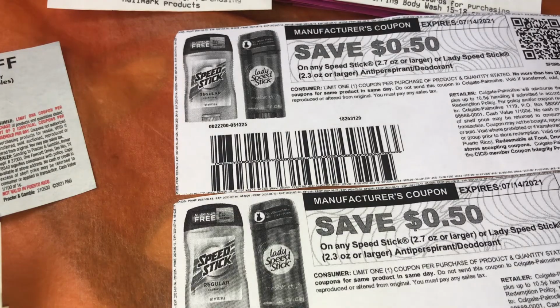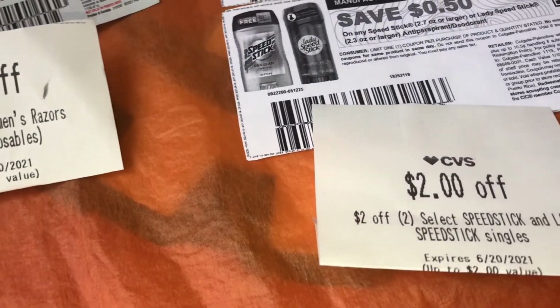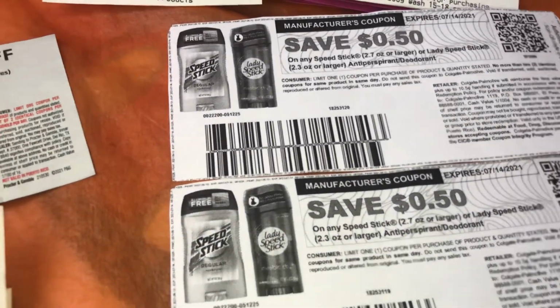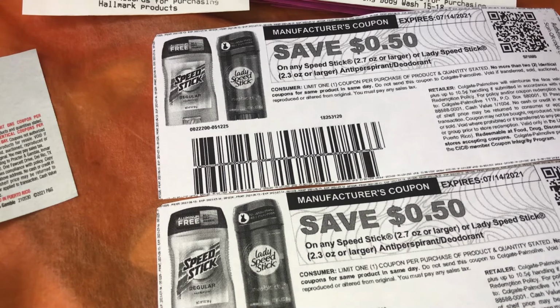Before we get to the next transaction, I would like to share something with you all, because my store doesn't have this, so that's why I didn't do it. Hopefully I'll be going back again this week to finish it up. They have it this week. The Speed Stick and the Lady Speed Stick is buy 2 get $2 back, and 2 for $6. So I was lucky enough to get the CRT for $2 off of 2 Speed Stick. And when you go on speedstick.com, you can print out a 50 cents coupon.